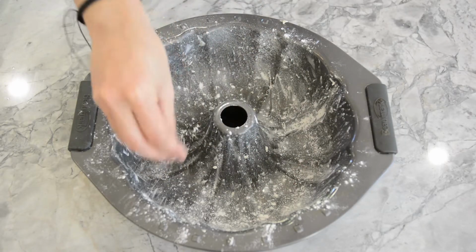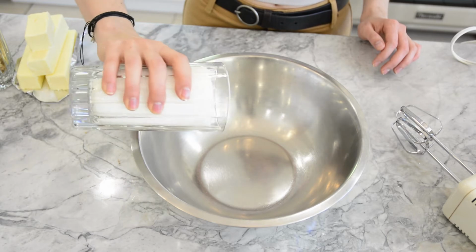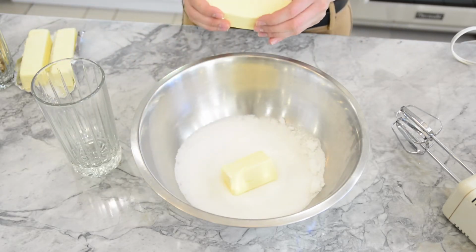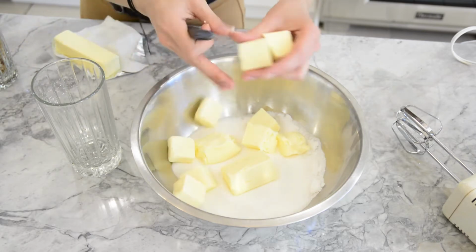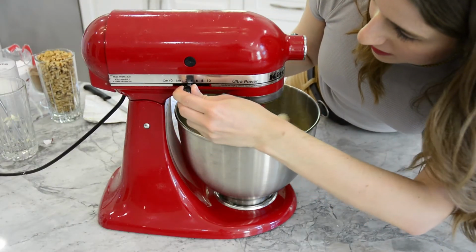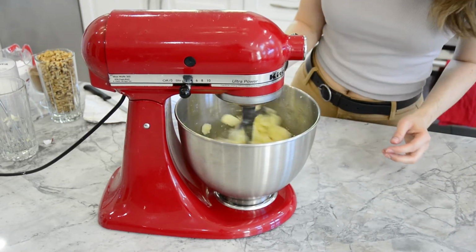So you'll start off by greasing and flouring a bundt pan. Then in a mixing bowl, combine the sugar and margarine, or butter in this case. I kind of forgot to chop up the butter before because the recipe didn't recommend it, but I realized that that's a lot easier for mixing. I decided to use the KitchenAid mixer because it will make things easier, and on a medium speed, I creamed the butter and the sugar.